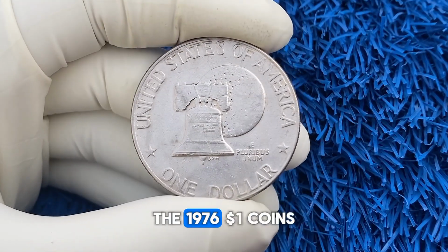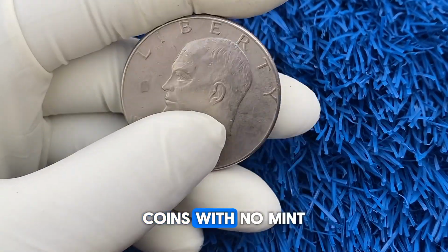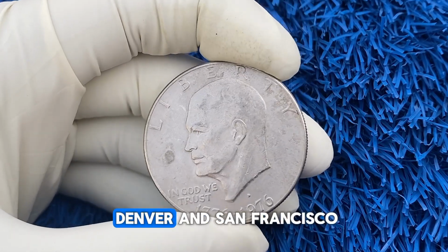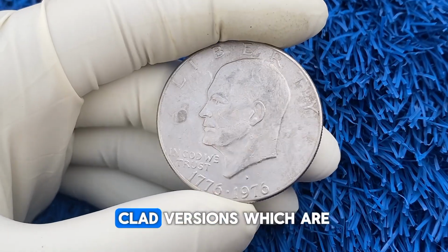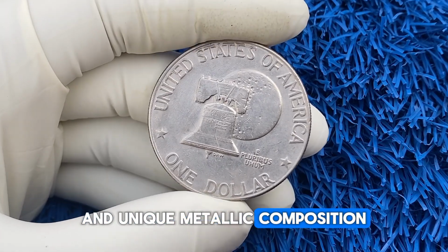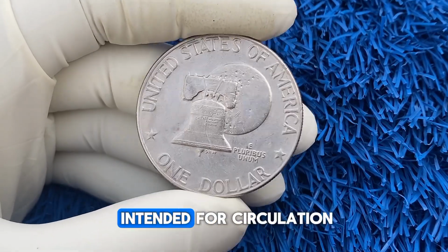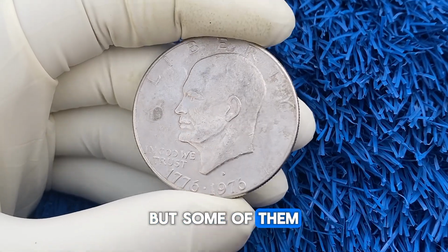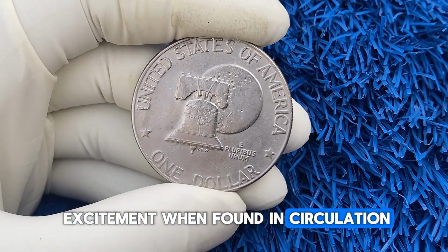The 1976 $1 coins were struck at three mints: Philadelphia, Denver, and San Francisco. Coins with no mint mark were struck in Philadelphia, and those with a D or S represent Denver and San Francisco, respectively. The San Francisco Mint was also responsible for producing the silver-clad versions, which are distinguishable by their bright white surfaces, heavier weight, and unique metallic composition of 40% silver and 60% copper. These coins were never intended for circulation and were sold directly to collectors in special packaging, but some of them have made their way into the public over the years, leading to confusion and excitement when found in circulation.